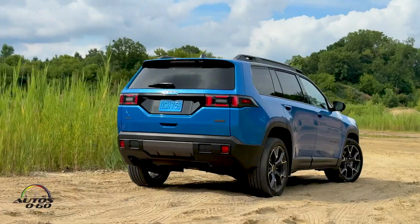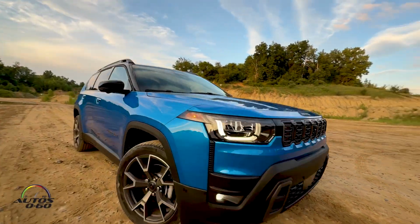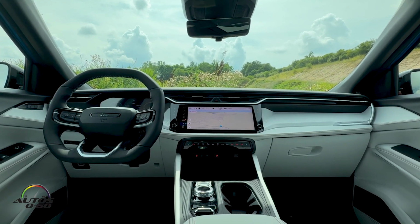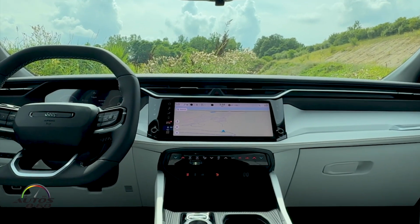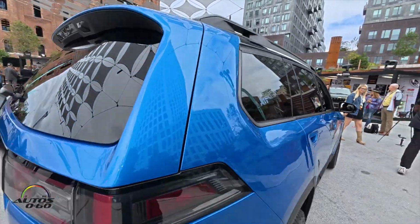So the brief for the team was very straightforward. Let's go back to basics. We want it to be rugged, much more useful in terms of everyday and then some. And then bring the tech, but don't clobber people over the head with the tech. Just integrate the tech.